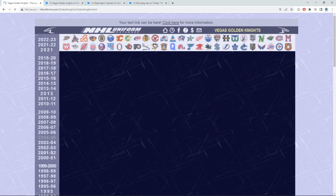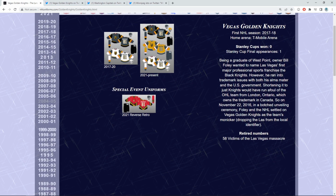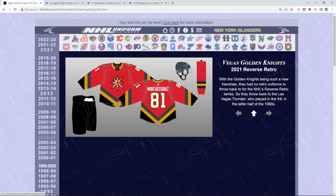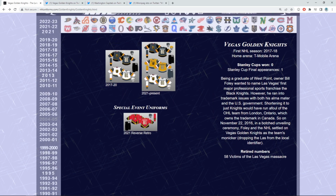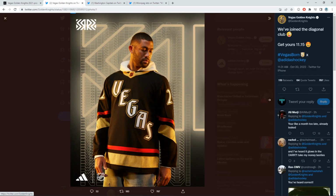Vegas, as we continue to wind this down here, just 3 teams left. If you made it this far, hey, thank you. It's kind of a mini podcast. Vegas's reverse retro last year, meh for me. It doesn't work. The colors just don't really vibe together. Obviously, Vegas now this year using the gold as their primary home. That is what it is.